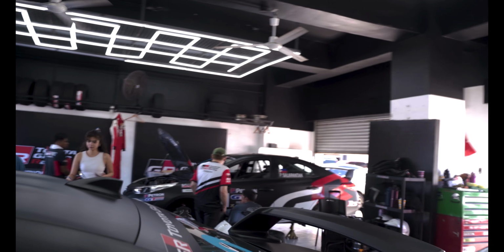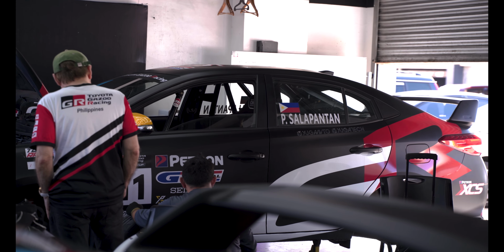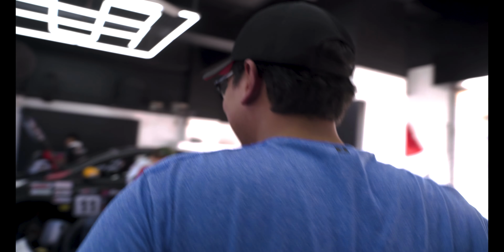So yeah, that's pretty much what we're gonna be doing. Of course, we're running our own cars. Pablo has his car over there. I don't know if it broke. Did I break it? I don't know. Of course, Pablo broke something, as usual.